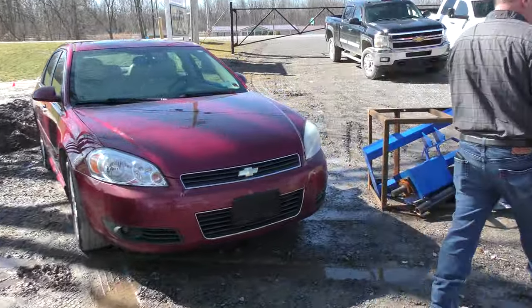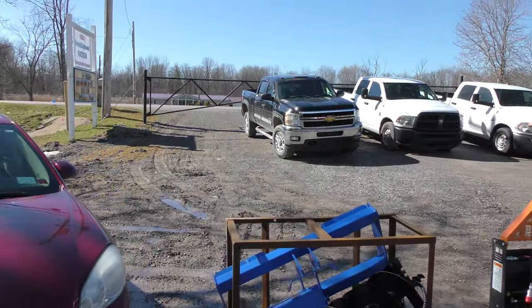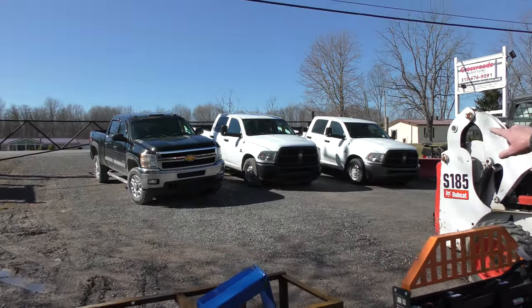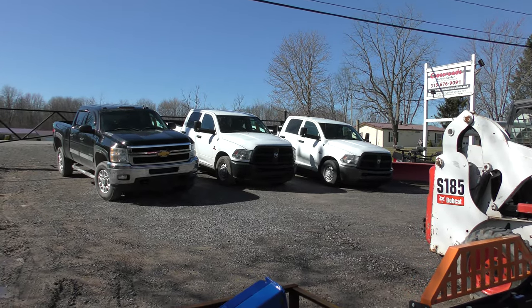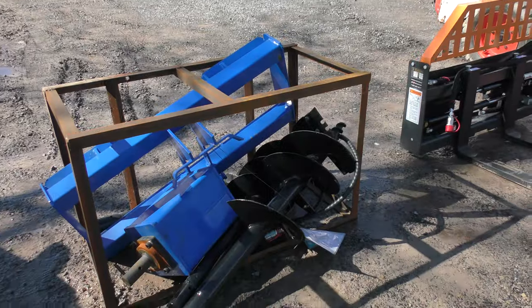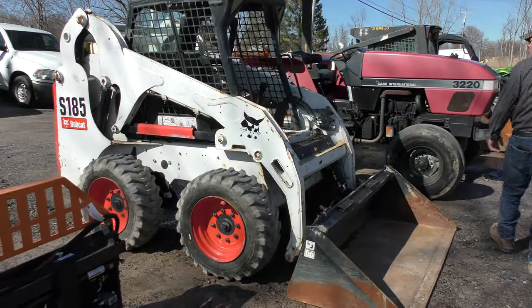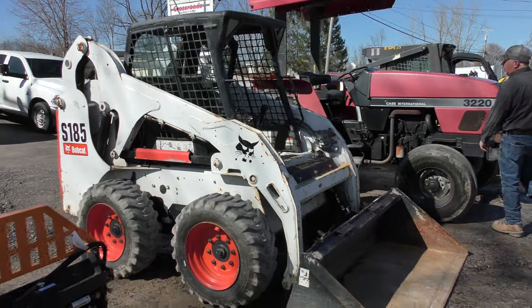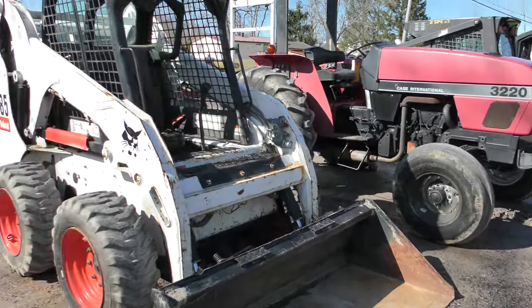Folks, we even got some vehicles in here. Got this car here, we got Chevy up there, a couple Dodges up there. Them are fleet trucks up there, up on top of the hill, paperwork and everything for them. Here's some more skidster attachments with the forks. You got the Bobcat right here. All runs and drives, does everything it's got to do. S185 Bobcat. Again, drove it right in place.